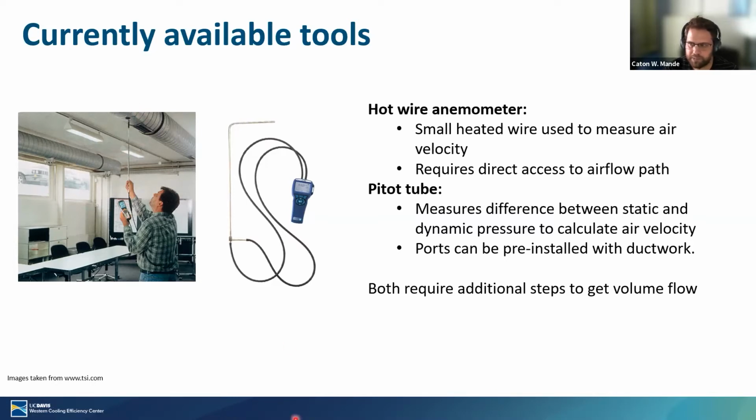I had mentioned these are both just measuring the air velocity. So to get the actual flow, you need to know the geometry of the duct so that you can convert the velocity into a volume flow.